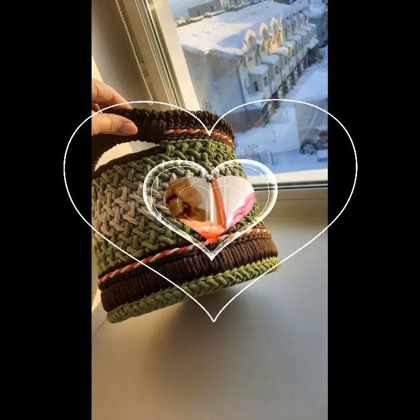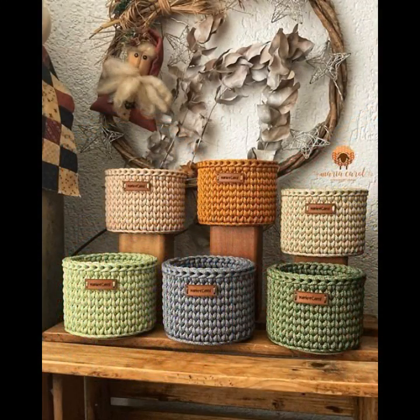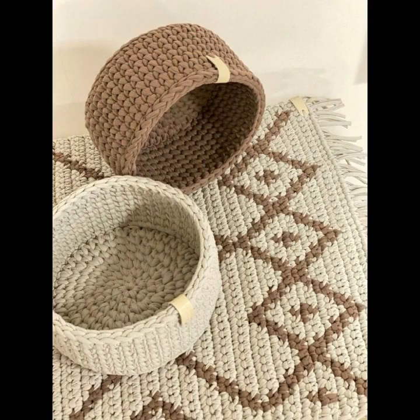So friends, today I will share with you very beautiful, amazing crochet basket designs, handle basket designs, beautiful colors, beautiful contrast, very amazing colorful crochet basket designs.